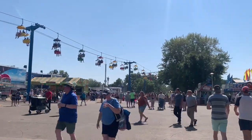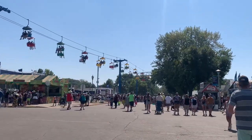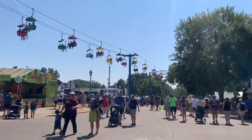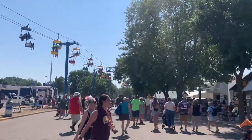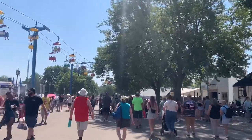Pushing in, fighting some of that 90-plus degree heat that we're dealing with here today at the fair. Yeah, I would like to once again share my guess that today will break the record for Memorial Day attendance at the fair.